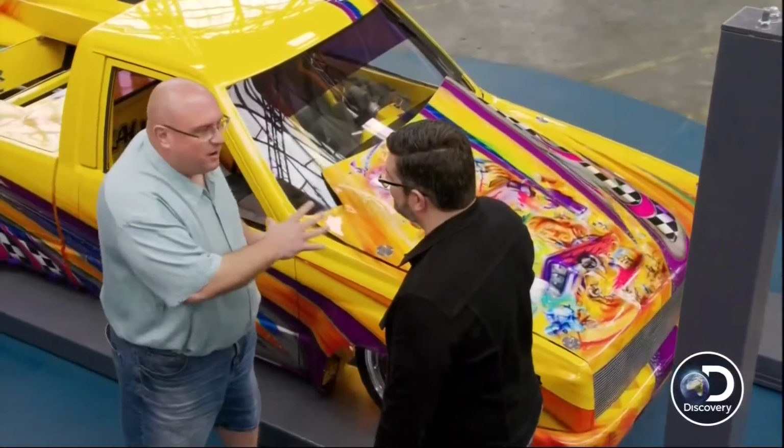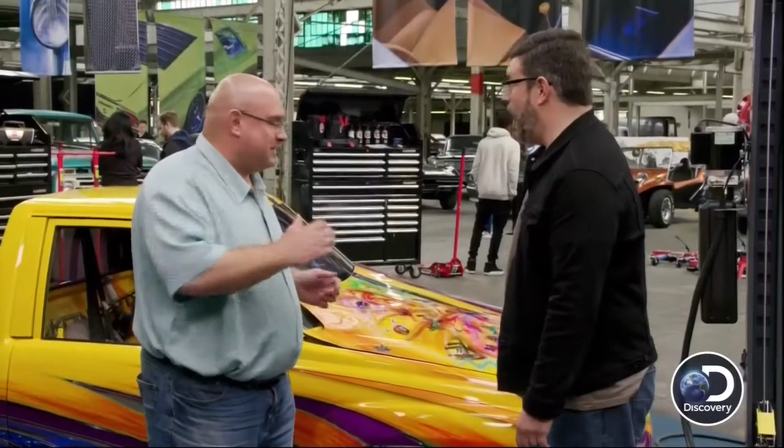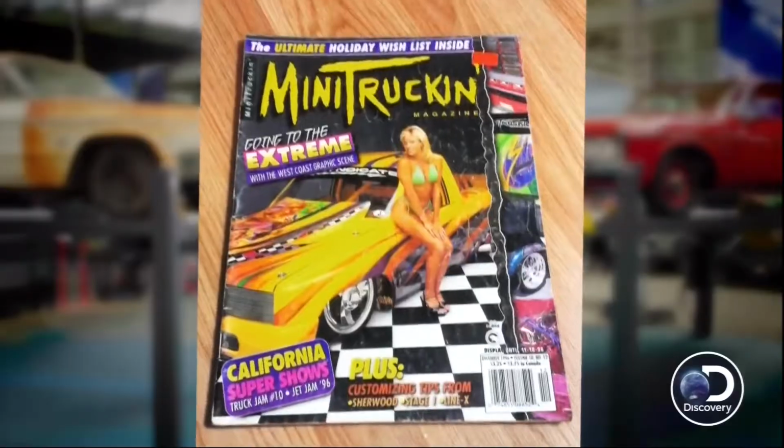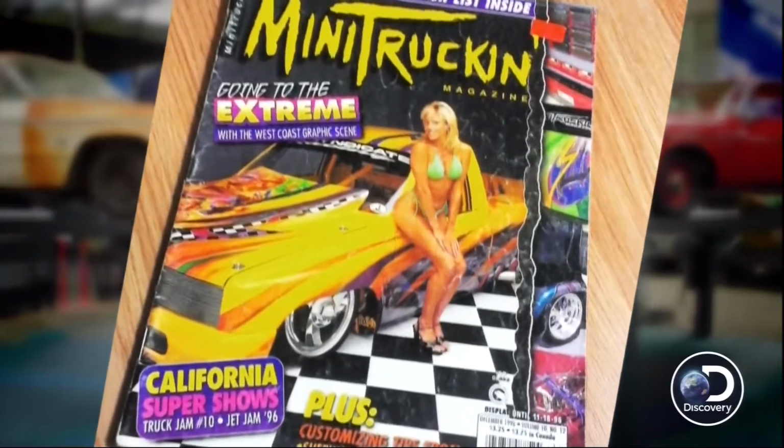Thank you. Tell me the story how this car entered your life. I was a young gentleman that used to read a magazine called Mini Truckin' Magazine. And one month here is this exact same truck sitting on the cover. Like this actual truck? Yes, it was this truck. It showed up in, I believe, December of '96. And I remember sitting there right at the mailbox going, what happened?